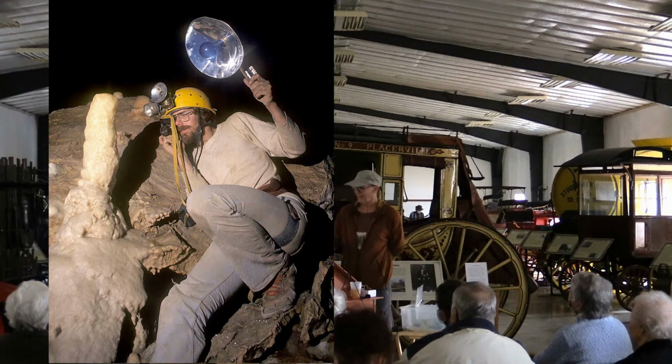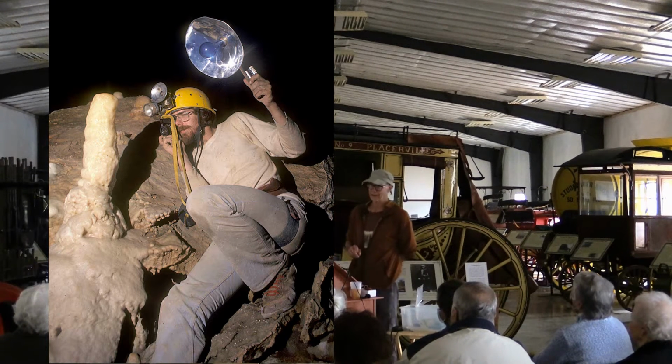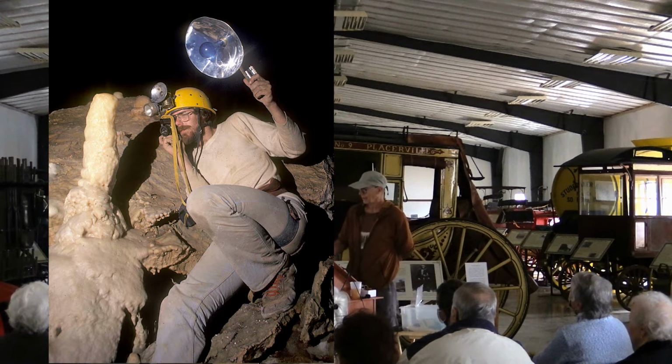So a few years later, I've gotten more sophisticated. I've got a helmet that stays on my head. I have this thing up here. This is a carbide lamp. I think there's probably some in the museum. But in the 70s, when I started caving, that's what we used for light primarily, and then a backup electric light.